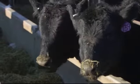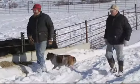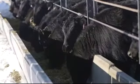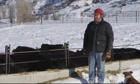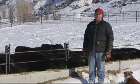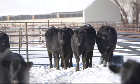New this year at Felton Angus Ranch at our bull sale, we're going to have about 60 heifer calves for sale. They're bull customers' heifers of ours. We thought they're really good replacement quality heifers, and they're 100% Felton Angus. So if anybody's needing any good replacement heifer calves, you can't go wrong with these because they are awful nice.